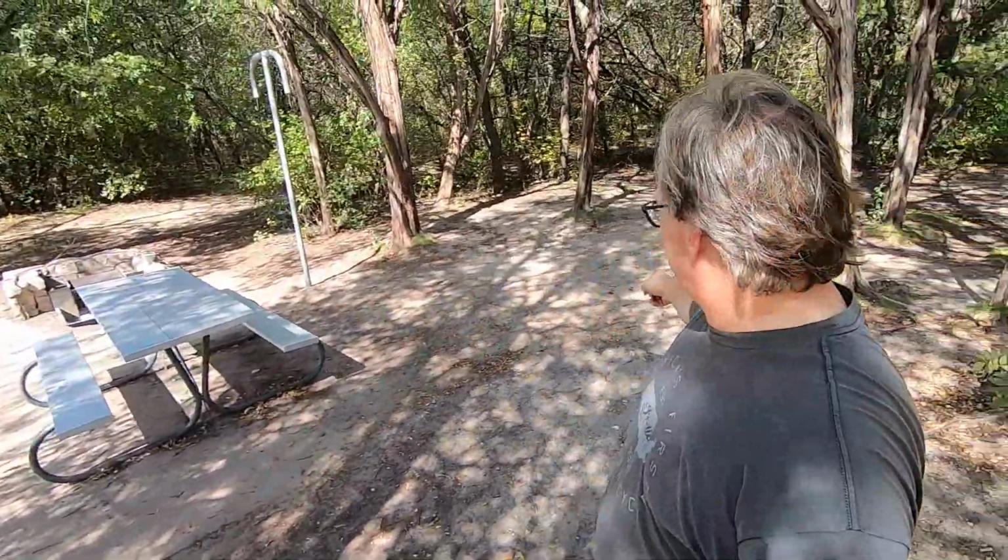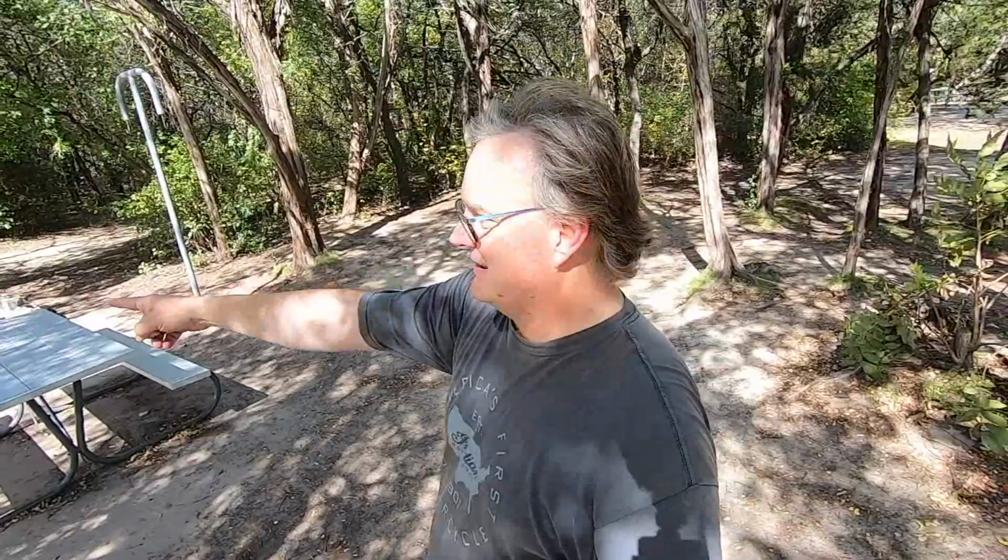And there's also plenty of areas here to be able to set up a tent. Right there, plenty of shade. It's a nice sunny day and totally in the shade right now.